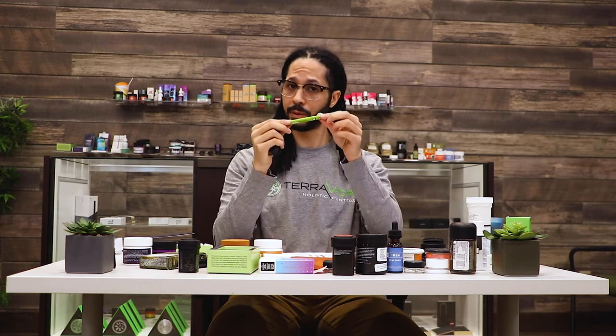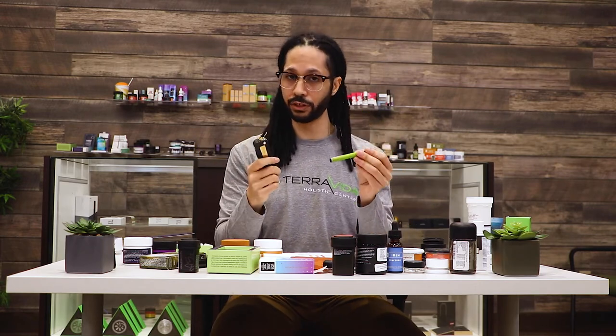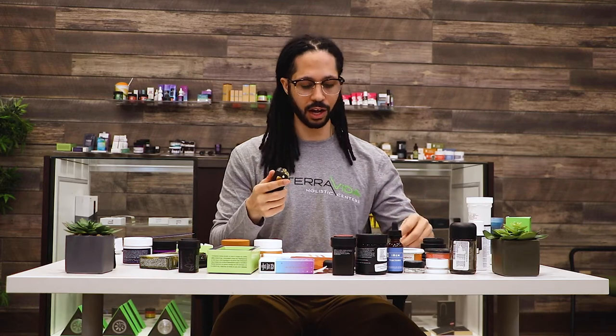For a $10 battery, it's a pretty solid value. But once they die, the big question is, just like regular AAs, where do they go? What do we do with them? Ideally, they are a specialty disposal. You have to make a call or time it up with an event to be able to get rid of them. However, bundle them up for a little bit.